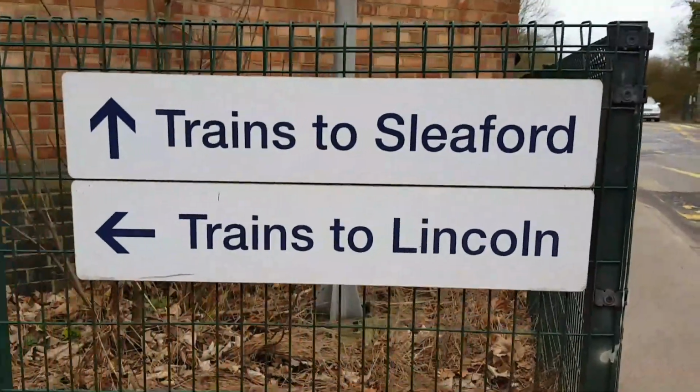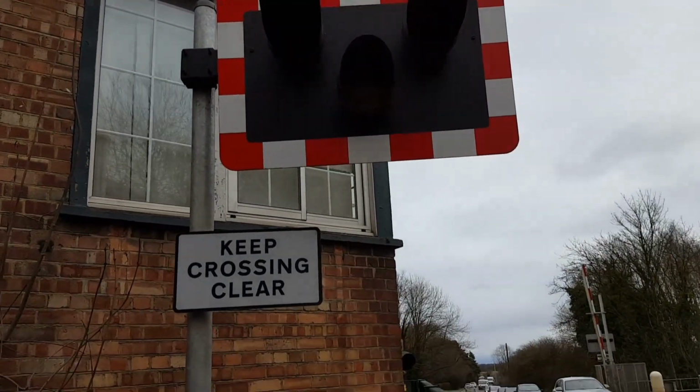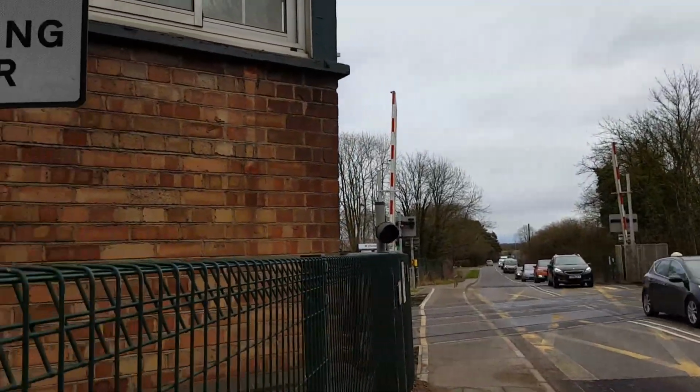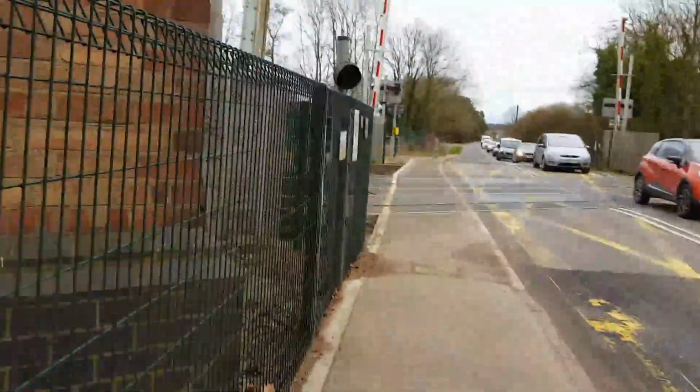Hi there guys, Delta Australia here, and I hope we have an intro of Metheringham Station Level Crossing in Lincolnshire, also known as Blankney. Now this is an MCB obstacle detection crossing with LED lights, keep crossing clear sign there.